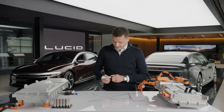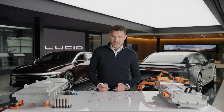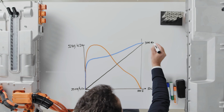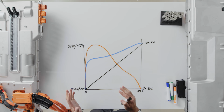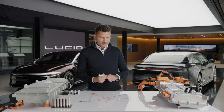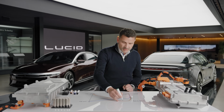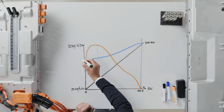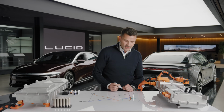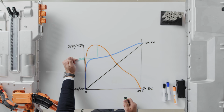Now, on the secondary y-axis, I'm going to add the charging power, because you also know that when we charge the Lucid Air, we can achieve over 300 kilowatts of charging power, and down here is 0 kilowatts. So this is a comprehensive picture of cell and pack in one picture. Now, I want to focus on charging power, the resulting voltage, and the current that we need to draw to achieve that charging power. So at peak power of around 300 kilowatts, we go down to our charging voltage curve, and here we find a value of around 840 volts. So in order to achieve 300 kilowatts, we apply 840 volts of charging voltage, which results in around 360 amperes as the charging current.